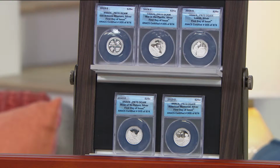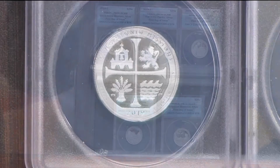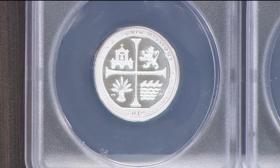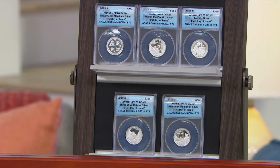It's not only the intrinsic value of the silver that they contain, but it's also the fact that when they're made in silver, the mintages are significantly less than they are of the regular issue coins. So this is the rarest of the rarest of the rare. So if you're looking for National Parks quarters, these are the rarest. If you're looking for the American Memorial, if you're looking for the War in the Pacific, these are the rarest versions of those because they're done in pure silver.